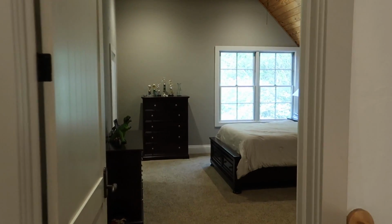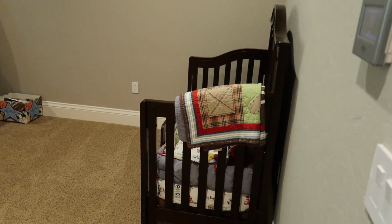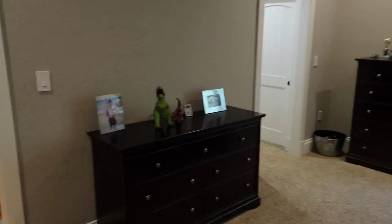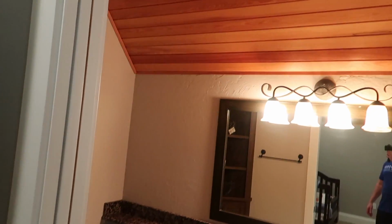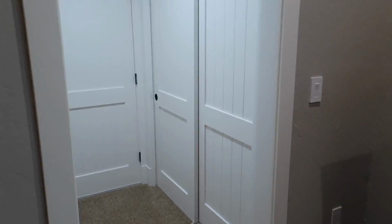And then this is Rai-Rai's room. Poor Rai-Rai hasn't gotten anything. We still have to get rid of this gosh darn crib. I'm gonna go light that thing on fire. So Rai-Rai's room will do something someday. Rai-Rai's room still has brown toilets too, but we painted the walls at least. And we left the ceiling in here. Here's Rai-Rai's closets.